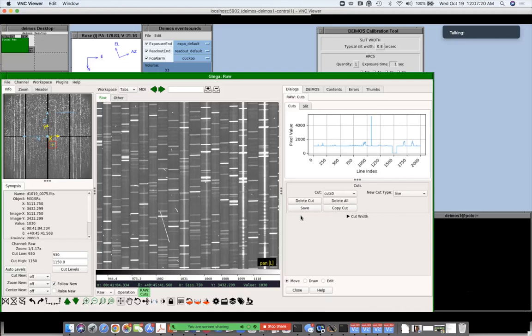After we align this mask and start a sequence, I might go get a bite to eat.